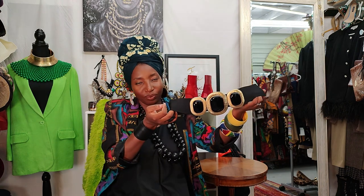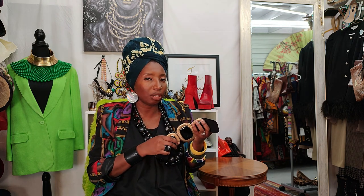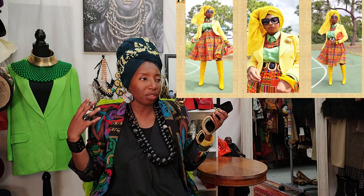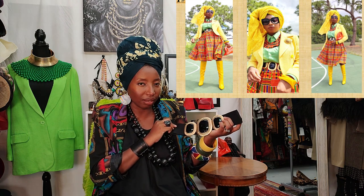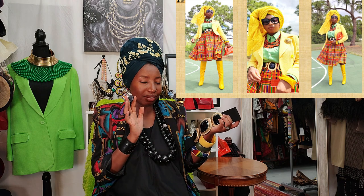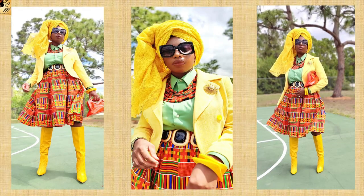This is... You should have seen this recently in my Fashion Week lookbook. When I wore my Ankara skirt and my cropped yellow blazer, this is the belt I wore with it. Love it. I love this buckle, those three buckles here. It's so bold, so original, so different. Come on now, I love it. Elastic, so it fits pretty much a lot of waists, very accommodating. And it's actually heavy, I love it.